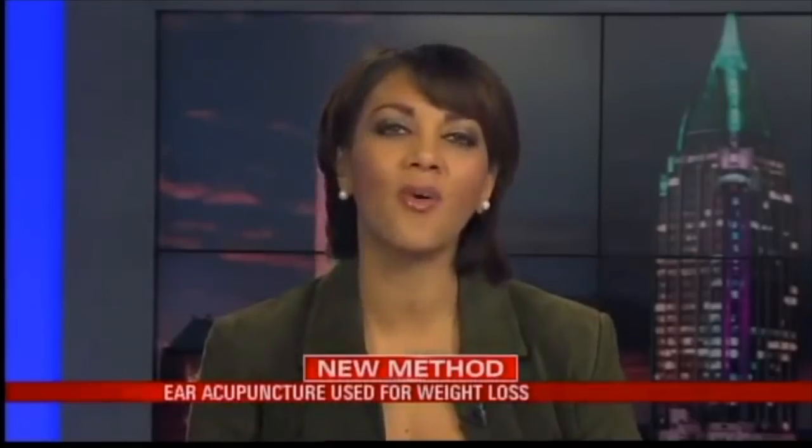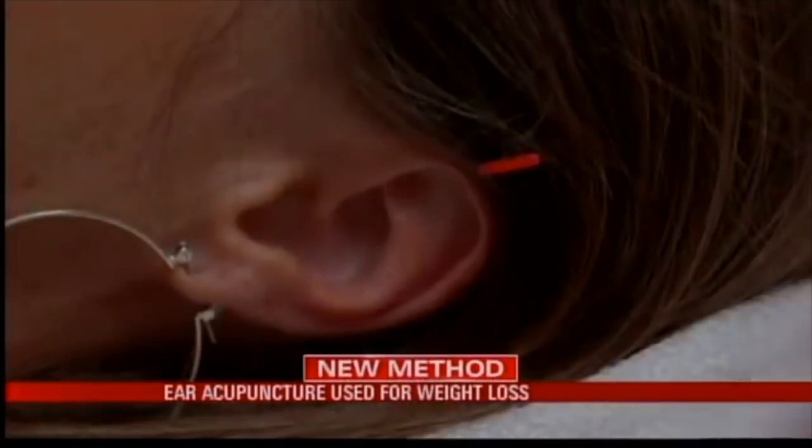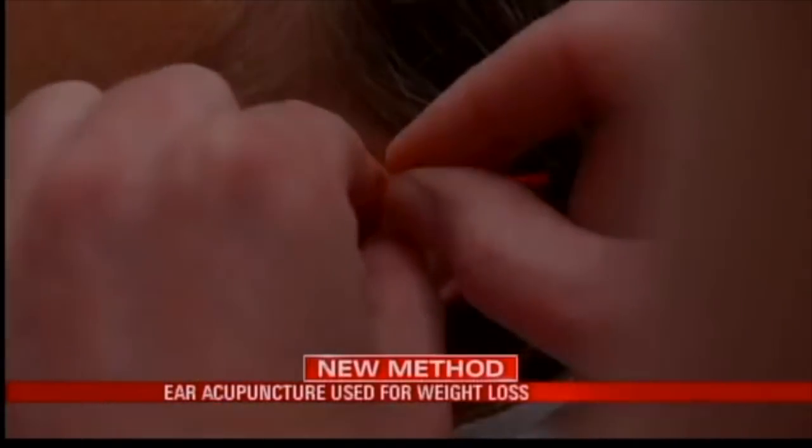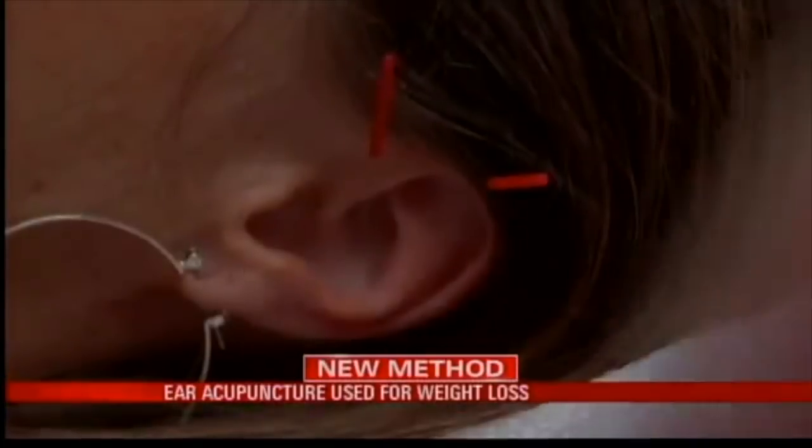What a unique weight loss solution to share with you this morning. You may not have heard of it. Acupuncture on the ears. It could actually help you shed some unwanted pounds. Sounds like great therapy if you're looking for a new way to lose those pounds. It's long been used to treat drug addiction and help people quit smoking.